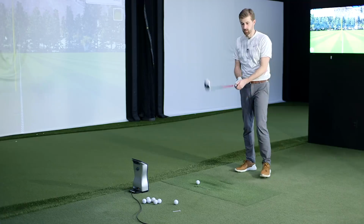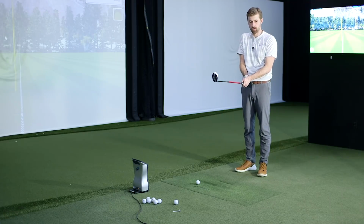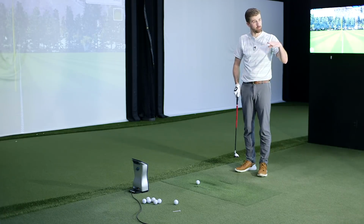Just not to get way off base, but are hybrids flatter lie angle than woods usually? All things being equal, I would actually say a wood is slightly flatter lie angle. Okay. Interesting.